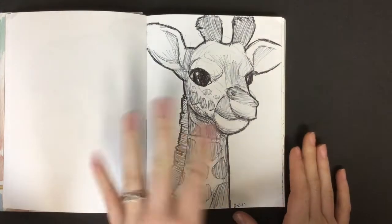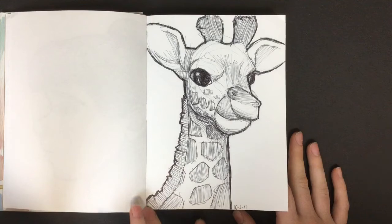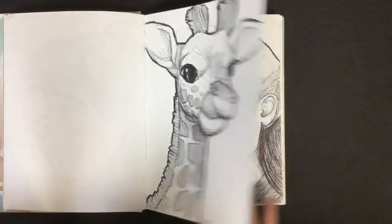I used quite a lot of reference this month to do these drawings. I loved this picture that I found on Google of a giraffe and how to do it.